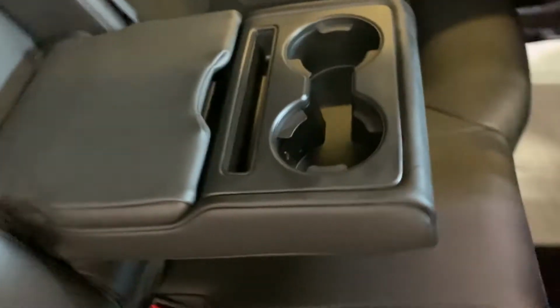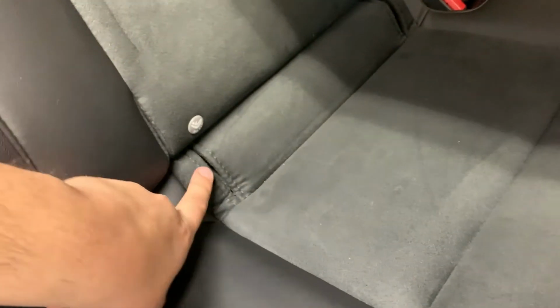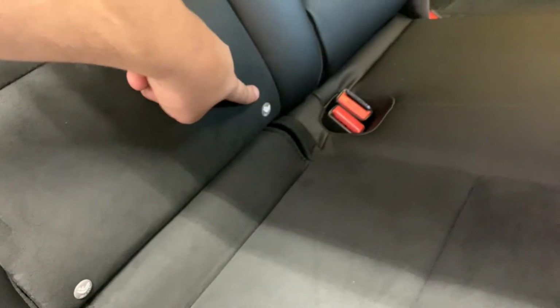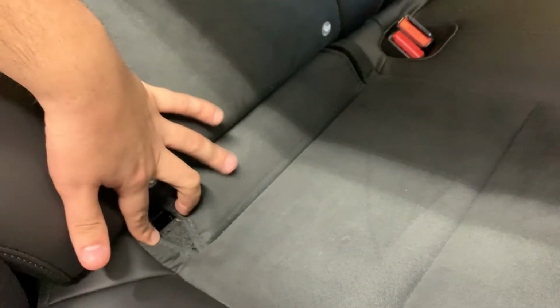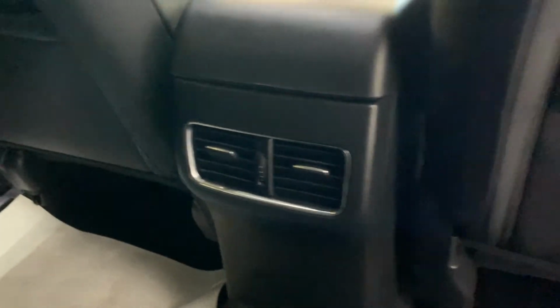So it gives you 2 cup holders, a little storage compartment back here with 2 USB ports for the rear passengers, which is super handy to have. You can also find the lower child seat anchors by looking for the little circles along the bottom. Just look in the flap, and you can see in there we have the lower anchors, which are super easy to find. We also have your storage pockets on the back of both the front seats, in addition to 2 climate control vents for the rear passengers.